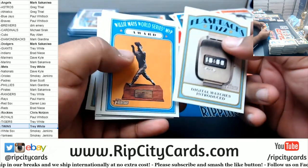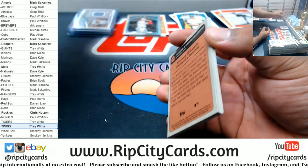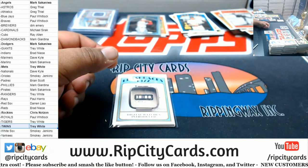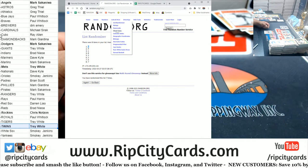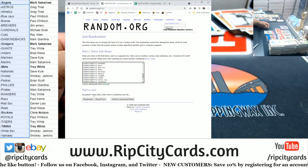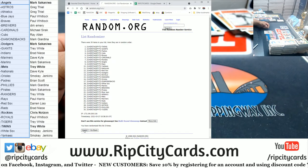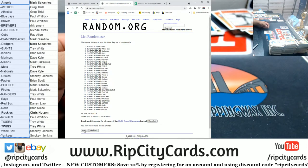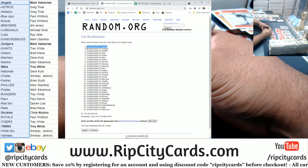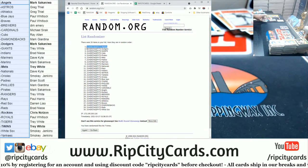Wrong! We got to random these. These do not have a team on them. So, I'm going to put them all in one sleeve because they're all going to one team. Same deal. Back to the random. Last random, I promise. For now. Copy, paste, going seven times, it'll go to the top team. And the money shot, seven, boom, seven. The Marlins will be getting these flashback cards. Congratulations, everyone's looking for them.